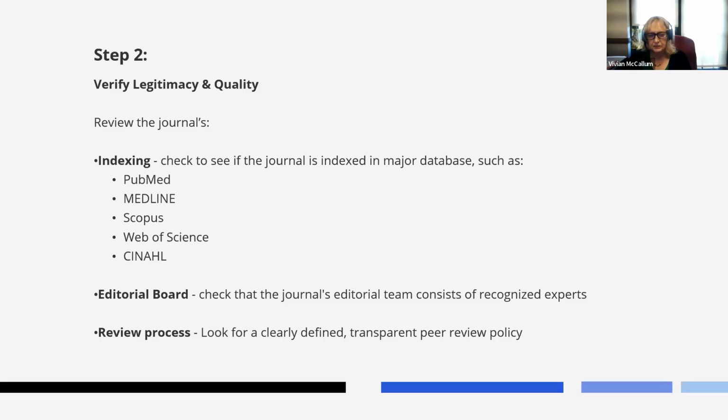Step two, verifying legitimacy and quality. So one thing to do is check indexing to see if the journal is indexed in a major database. There are some listed there. Check to see that the editorial board consists of actual recognized experts. And then look and see if there's a clearly defined peer review policy.